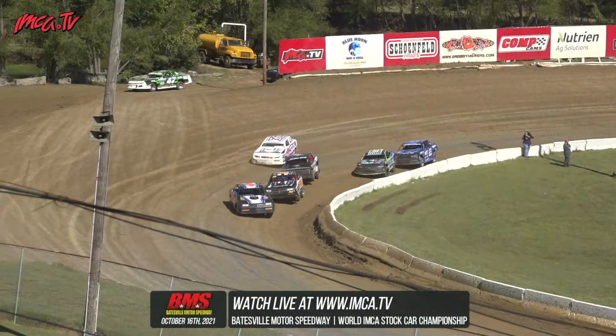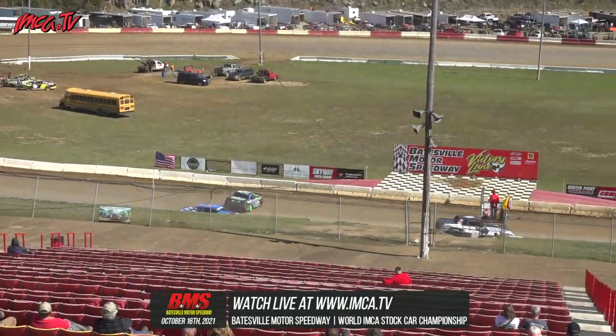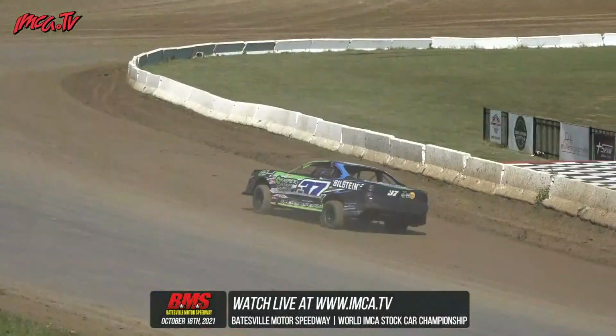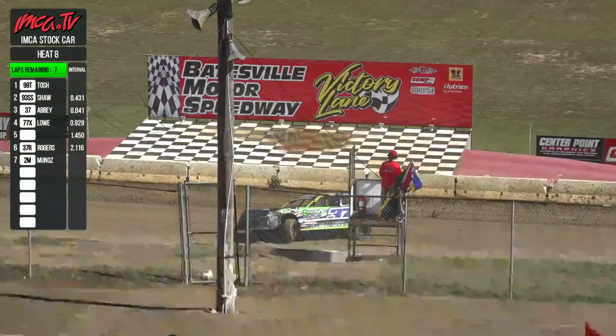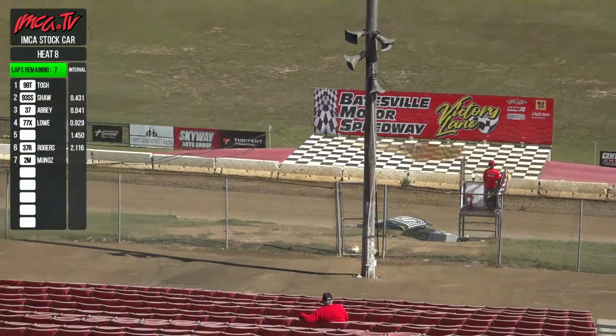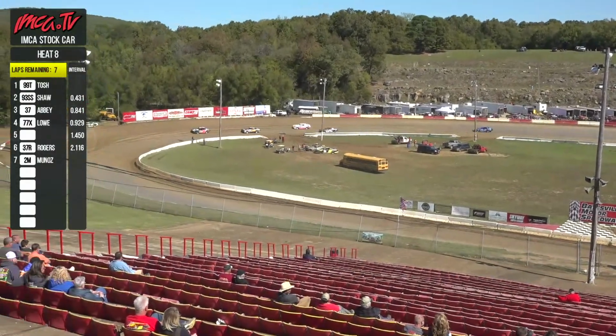Looking for 100,000, that was Richie Tosh. He works the number 1 spot. Right there's Chubby. Chad Shaw out of Trimble, Missouri. Oh, Jason Rogers goes around to the front straightaway. Rogers backwards up here on the front straightaway. Caution coming out. Yellow coming out, so he will rejoin the tail of the field in this one.